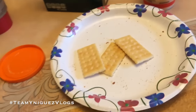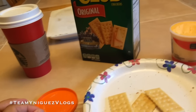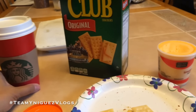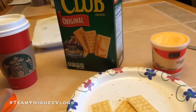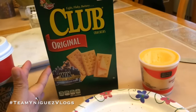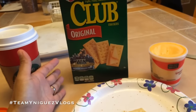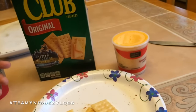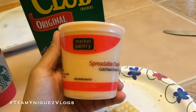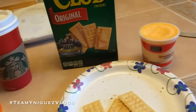So one of my cravings has been those handy snacks, those Ritz crackers or whatever they are, with the cheese spread, but they're so expensive. It was like $4 or $5 for a pack, and it goes so fast. So it's like, let me just get this for $1.99 and use Cheez Whiz. And when I go home, the Cheez Whiz is expired. And then I went to Target today. I cannot find Cheez Whiz anywhere. Where do they put the Cheez Whiz? But I got this Market Pantry spreadable cheddar, and it's still just as yummy.